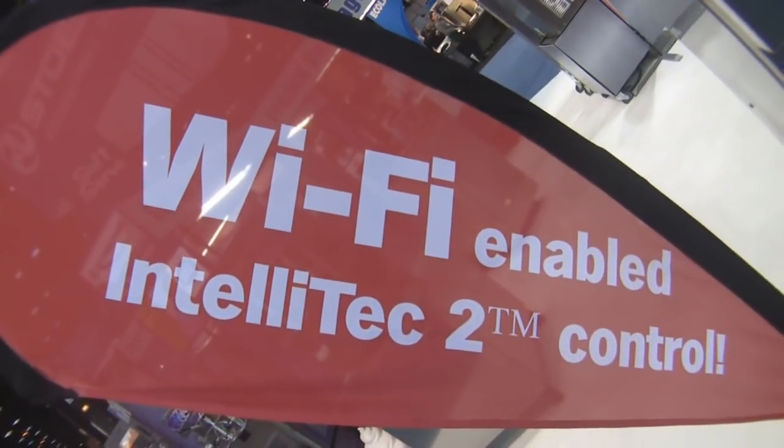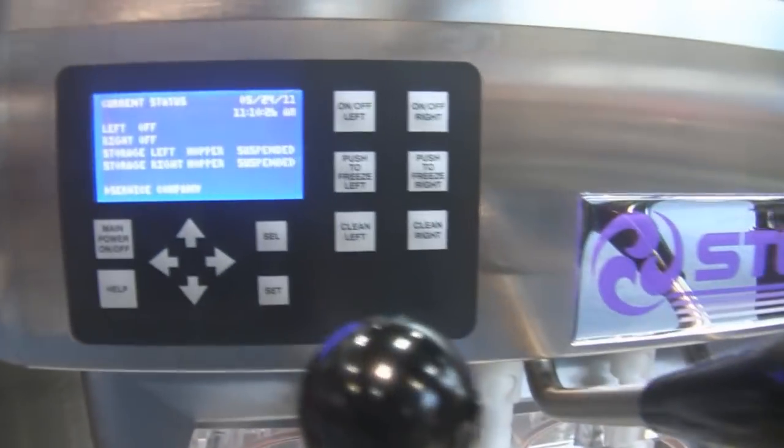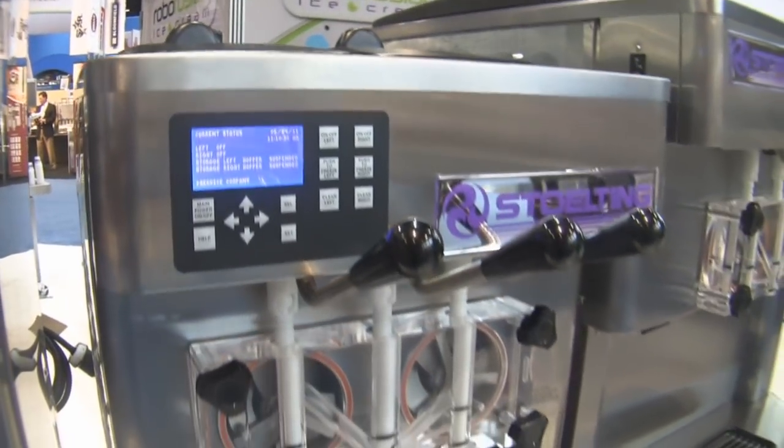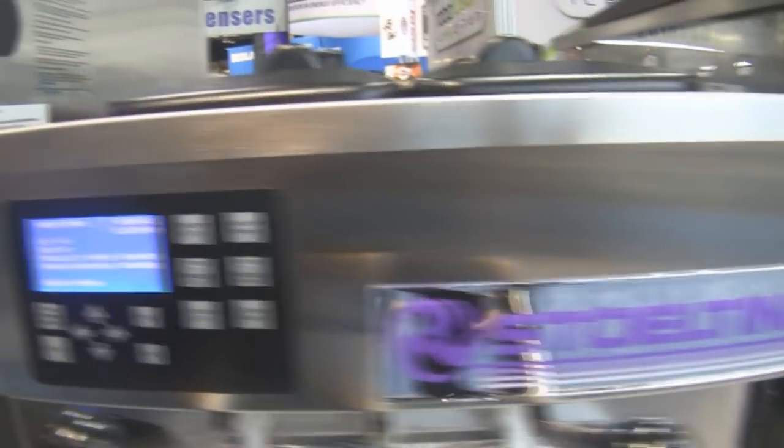Now, new technology from the Stolting Company was also the talk of the show this year, an ice cream machine that is actually Wi-Fi compatible. As a result of this new instrumentation, a technician can troubleshoot your machine from the comfort of his own desk. Now that's pretty amazing.